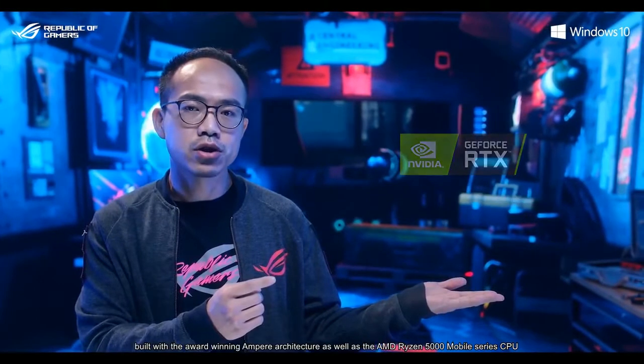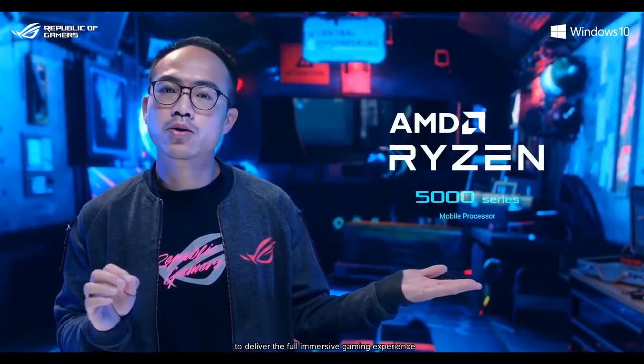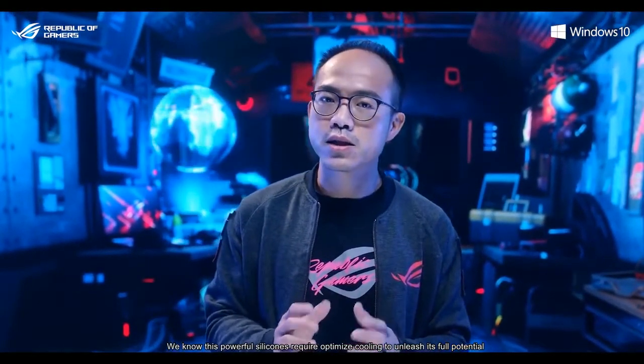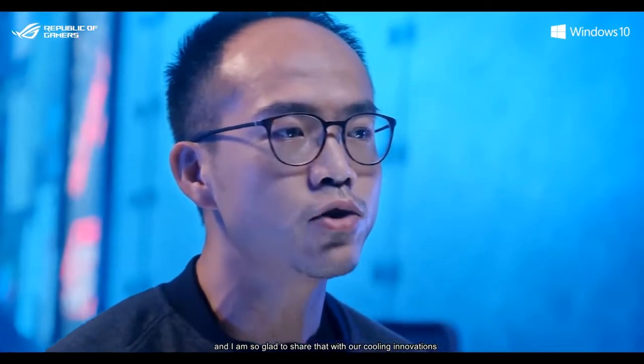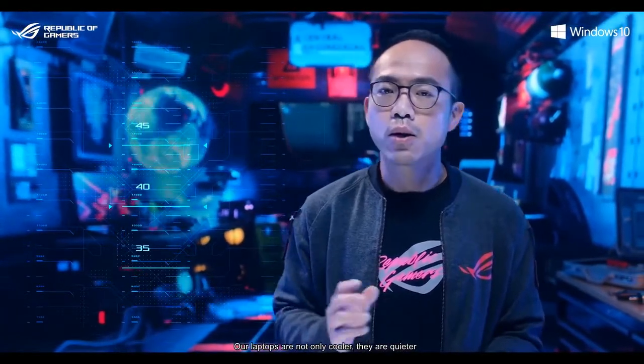This generation of powerhouse devices will see the latest Nvidia GeForce RTX 30 series graphics, built with the award-winning Ampere architecture, as well as the AMD Ryzen 5000 Mobile Series CPU to deliver the full immersive gaming experience. We know these powerful silicons require optimized cooling to unleash their full potential, and I am so glad to share with you that with our cooling innovation, we are not only meeting their potential, we have sent them to their peaks. Our laptops are not only cooler, they are quieter.